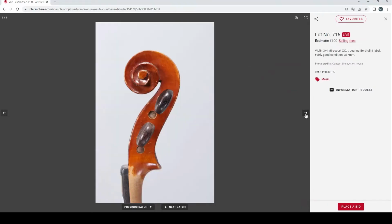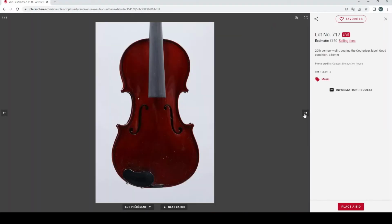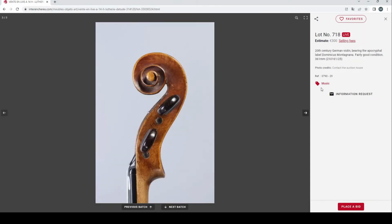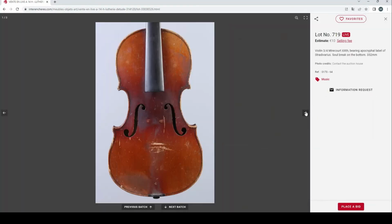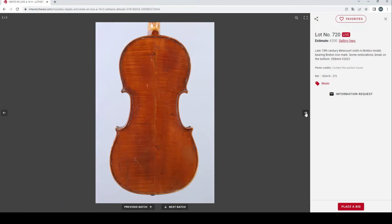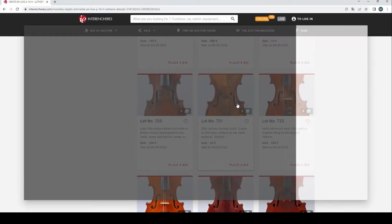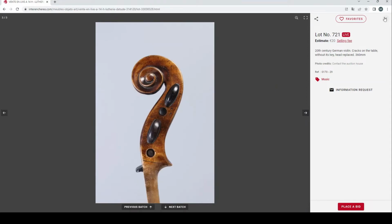Violin three-quarter Mirecourt, 100. 20th century violin, 20th century German violin, 300. Violin three-quarter Mirecourt, late 19th century Mirecourt violin, Breton model, 200. 20th century German violin. It's had an interesting varnish job.